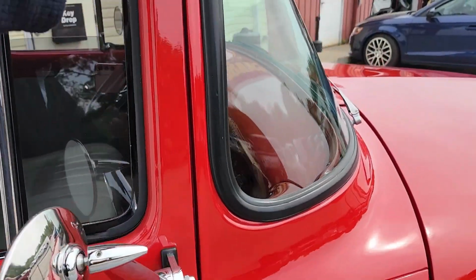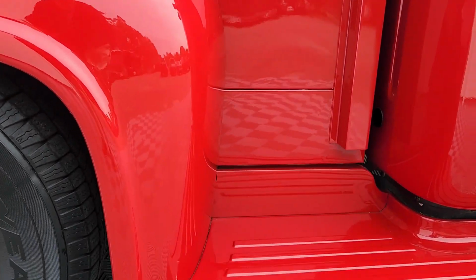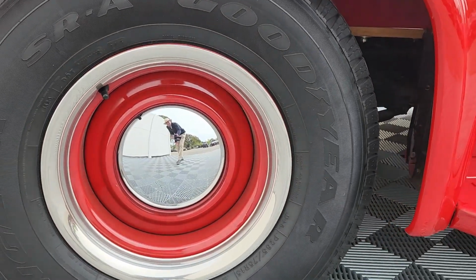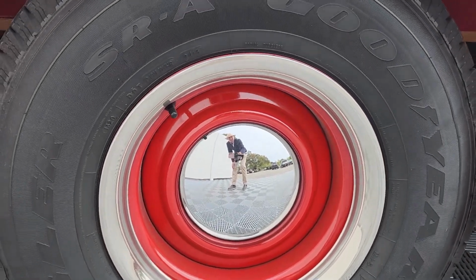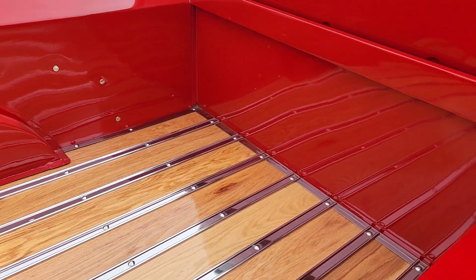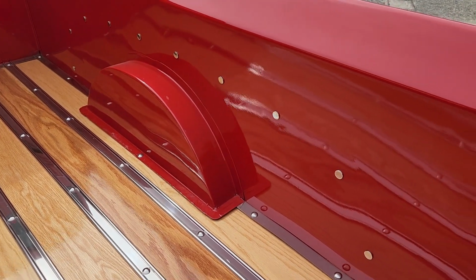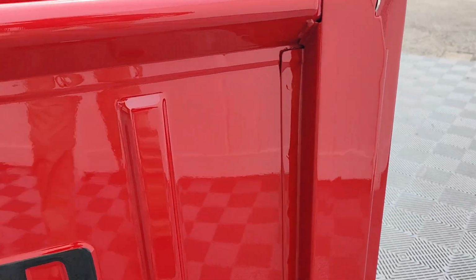So 56, obviously the only year for the wraparound windshield. So we'll go through, see the 265 series 15-inch wheels. This paint does not lie. So the wooden bed. You'll see the mini tub to allow those 8-inch wide wheels in the back. Also, you'll notice the hidden latches here, just like a mirror.